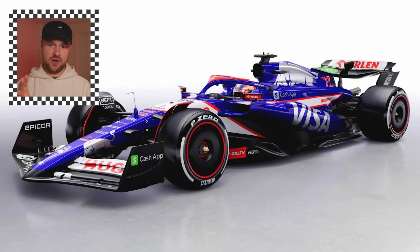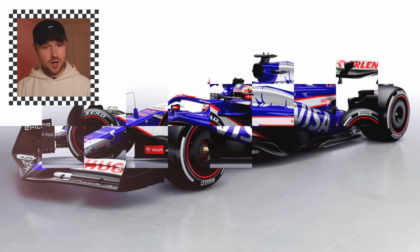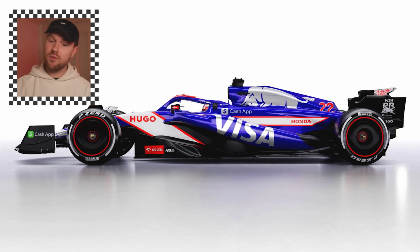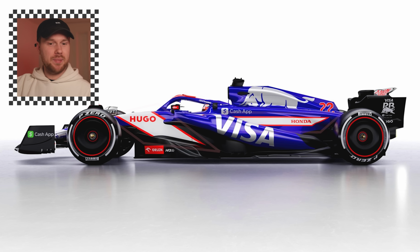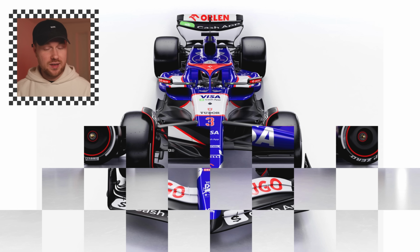From the perspective angle, I think this car is phenomenal. It looks unreal. From a side profile, pretty good as well. I think the white with the red outline is a bit questionable. I prefer the solid red that they used to have back in the day. Front on, I'm not so keen, to be honest.